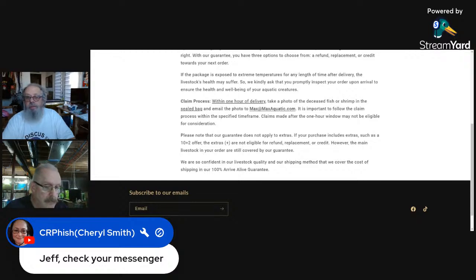They were the ones where the ammonia was through the roof. They were the ones I described, those little bubble bags that are sealed and then inflated. Somebody made the comment about overinflating them, and then when you pop the bag, the change in air pressure can mess with their swim bladder. I don't remember who said that. I thought they were saying it also affects the ammonia in the bag.